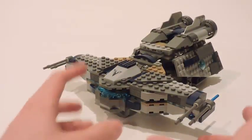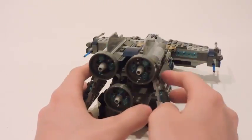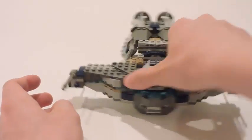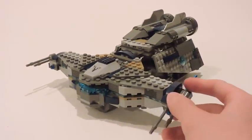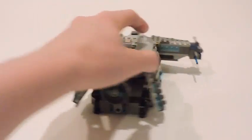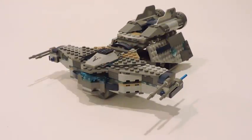So okay, guys, here's the Star Scavenger, the main build of the set. And so as you can see, this really looks like a hammerhead from Star Wars Rebels, but it's not actually a hammerhead starship like you see in Star Wars Rebels, where Sabine Organa sends in these assistant starships with Princess Leia. And so, yeah, it's not exactly a hammerhead, but it kind of does look like that. And so, while I was building this ship, I was thinking, how can a Star Wars fan use this set?